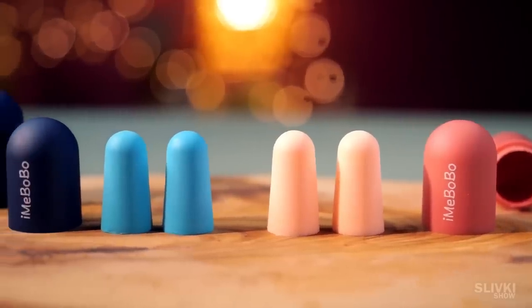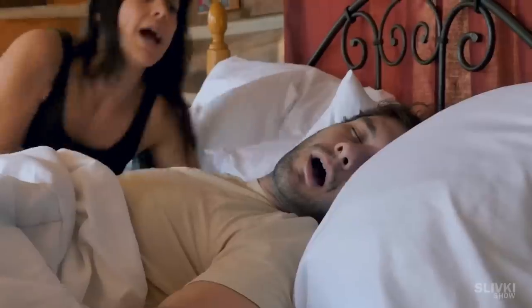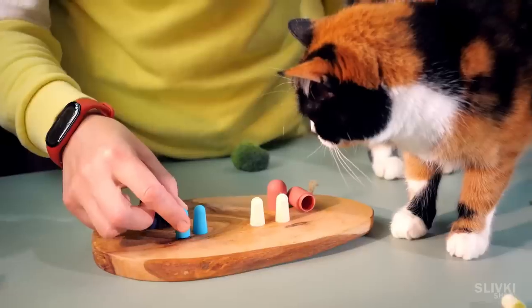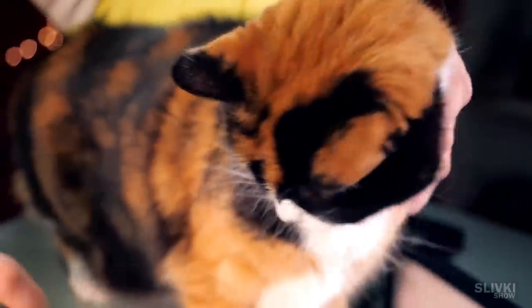Actually, this is a brilliant invention for those cases when you need to sleep on a noisy train or next to a person who snores a lot. And this is very important, because the better you sleep, the more productive you can be the next day.